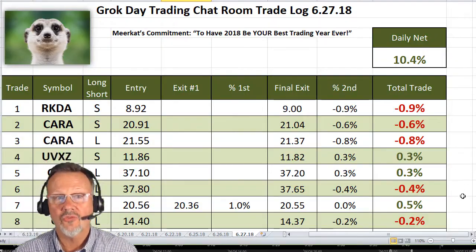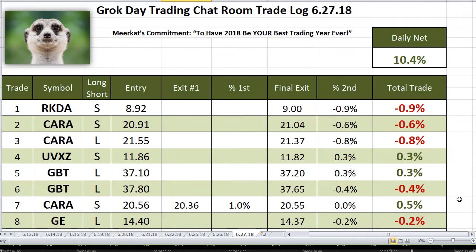Look at our first 8 trades. It was not a good morning for us here. It was minus 0.9, minus 0.6 on the trade that I just showed you, trade number 2. And then I tried to go long on CARA, and it snapped right back on me again. All of these snapped within a minute. They turned around and went 3 or 4% in the opposite direction. Then I had a couple of small income trades, and then again minus 0.4, minus 0.2. So out of our first 8 trades, we were down over 2.5% to start off the day, at about a 32% success rate.